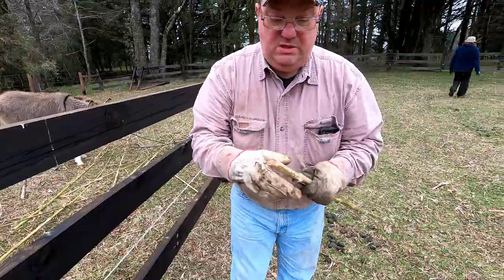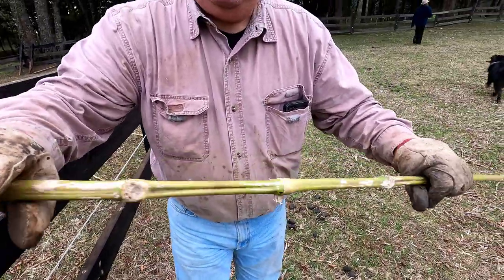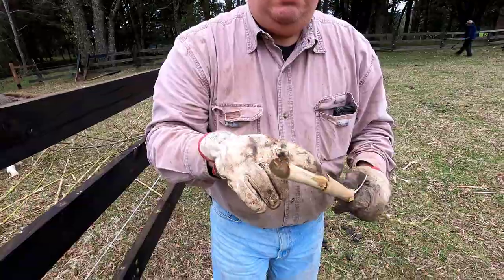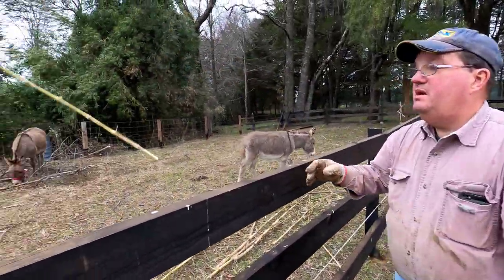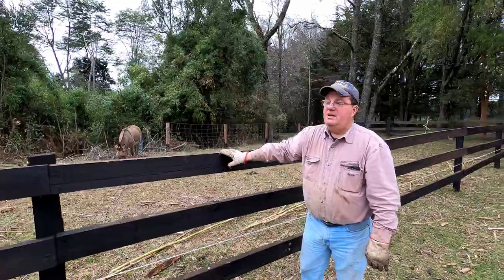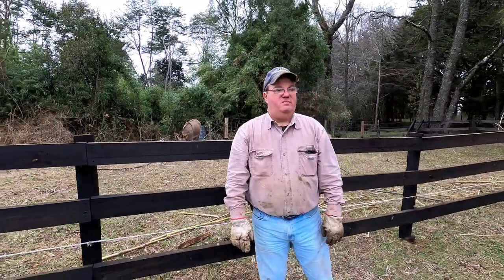So if you look at this, this is bamboo, looks like bamboo in the US, like you see in other places in the world, but it's solid, it's not hollow, okay? And it is extremely invasive. This grows this big in a year, came up over the top, and eventually it'll take over this whole field, and it's a very invasive plant.